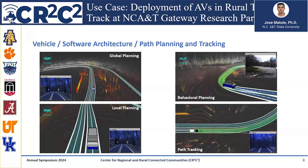In path planning and tracking, it is separated into several steps. First of all is global planning. So here is where you are located, and you define the point where you want to go. So you are defining a trajectory from point A to point B.